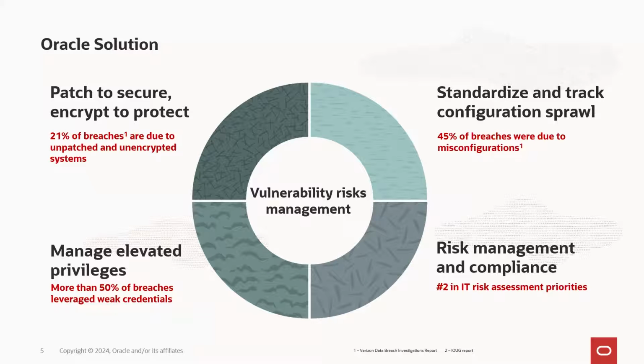Based on all the data breaches happening lately, many companies are focusing on four major areas to tighten up their security. First, they are making sure all their software is up to date. And then they're trying to standardize their configurations across all their systems. Third, they are putting more emphasis on regularly auditing their systems to ensure they are compliant with security regulations. And lastly, they are being extra careful with who has access to critical systems by managing elevated privileges more strictly.